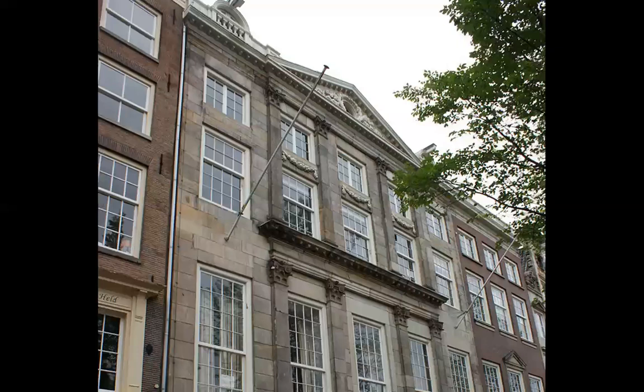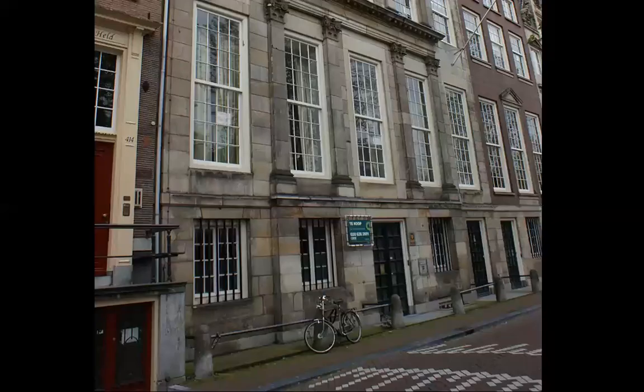If this is the Amsterdam classicism, that's how it was called. It's different from what we usually call classicism. But in Amsterdam, this kind of building belongs to its classicism. It might not be the classicism of other cities.